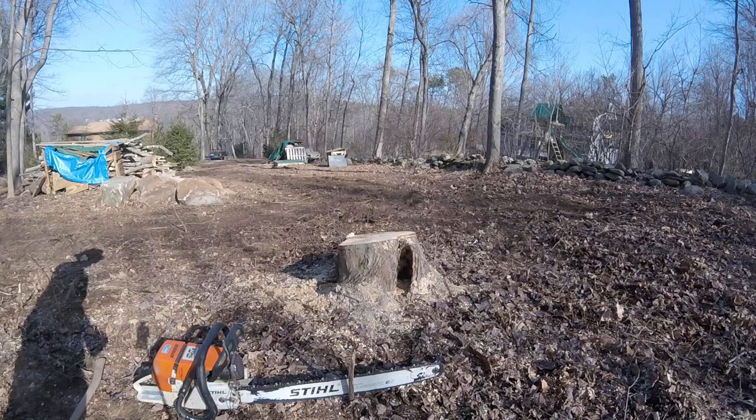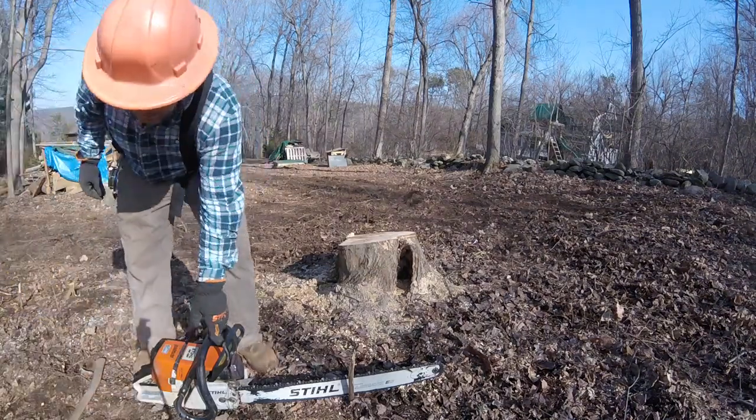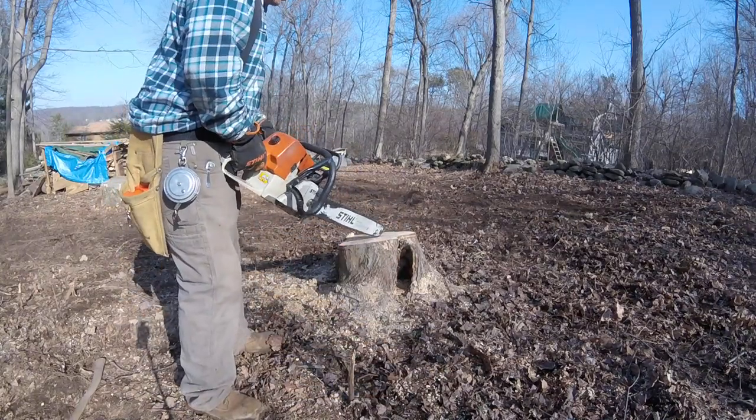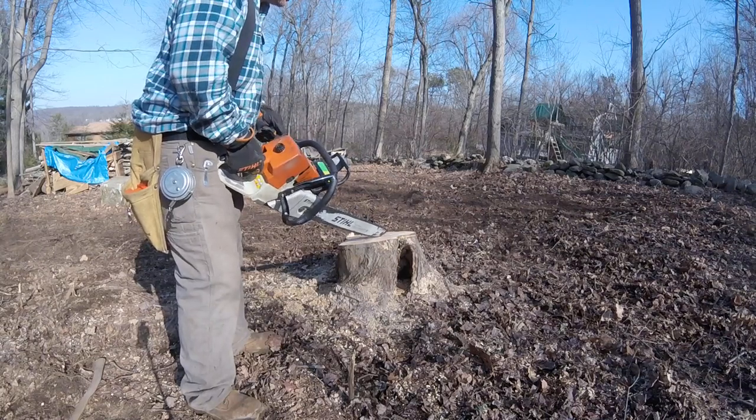And then also there was about four stumps here that he cut a while back, and he wants me to, because I got the bigger saws, cut them down lowest to the ground that I could. So we'll get doing that. Got the Stihl today, the MS460.